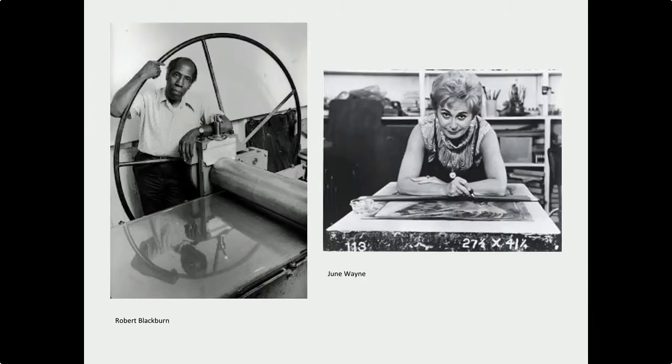Before this, there were very few people skilled in lithography in the United States, and many actually had to go to Europe to learn any sort of complex lithography techniques. And since there were so few professional printers, a lot of them didn't have the ability or really the patience to work with artists. But as early as 1922, Joseph Pennell established a lithography workshop at the Art Students League in New York. And then later in 1948, with Will Barnett's assistance, Robert Blackburn, who is pictured here to your left, established his workshop where artists and students could work together and share what they learned.